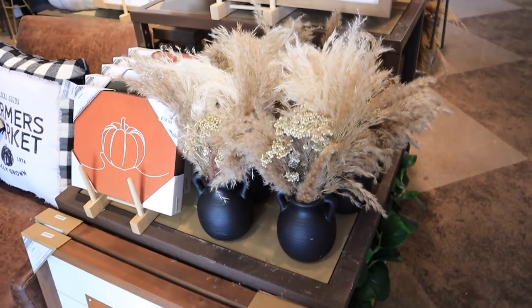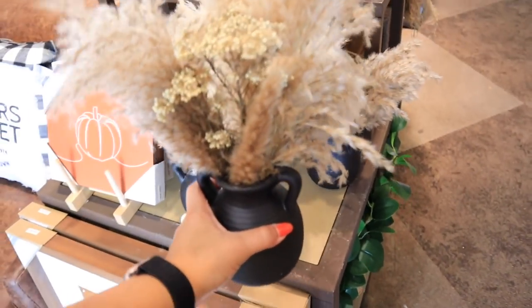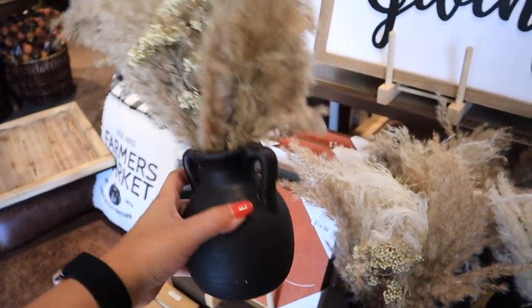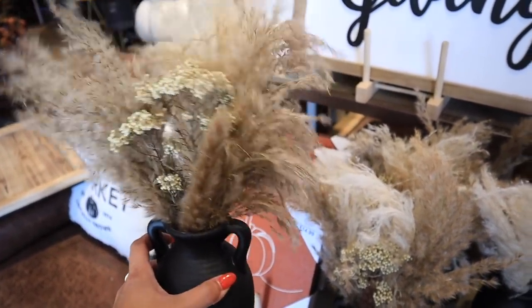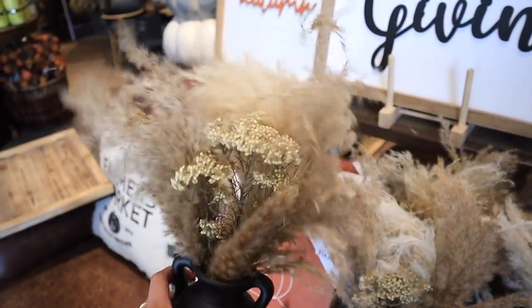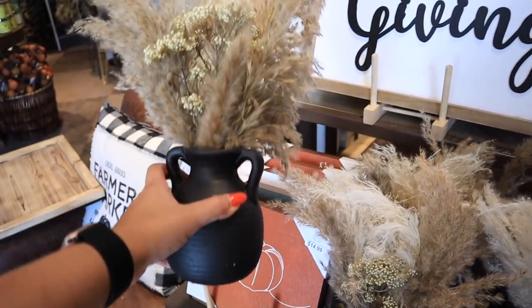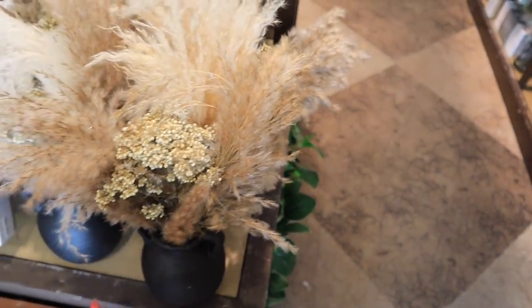Here's a beautiful fall floral arrangement. Honestly, it's perfect to use all year round. I just love the black pot with the brown. I really, really like this. It is quite pricey though. The pampas grass seems like good quality. If you can see how it's flying away, that normally means it's pretty good. You should spray it with hairspray. This is pricey though. It is $24.99.